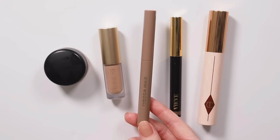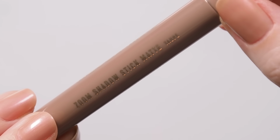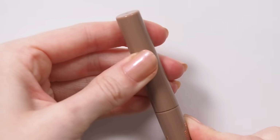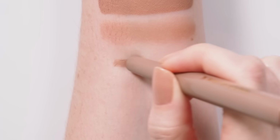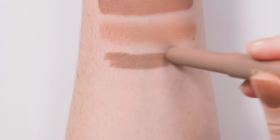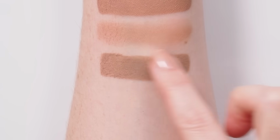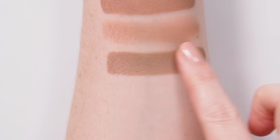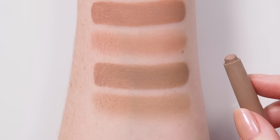I know I sound like a Mecca Max and Vive Shadow Stick broken record, but in my first no makeup video in years, they had to be here. If you're in Australia, Mecca Max Zoom Shadow Stick mattes feel like the best kept secret in the whole Mecca store. Very smooth, creamy, easy. Taupe comes everywhere with me for my lids but better, low-key colour. You can even treat it as a chunky liner and smudge that out for just a hint of definition.